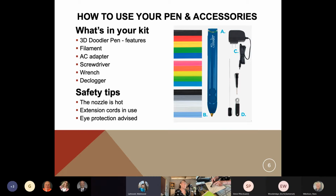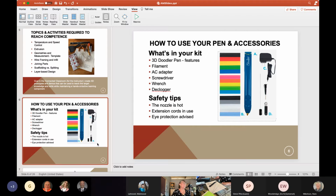Just to be sure, we don't see your smartphone's camera here. You don't see it? Not that one. In the previous setting, you shared both your smartphone and your PowerPoint, I think. Okay, I might have to get out of here. Let's see.